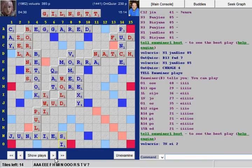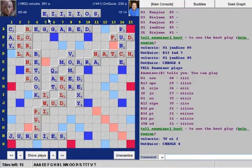And maybe what I should have done here was actually to exchange and keep EIOS or something, so I could still have SIPE and DOS. That actually might be better than either C for 2 points or actually cashing in SIPE and DOS. I think, yeah, exchange III actually is pretty strong here.